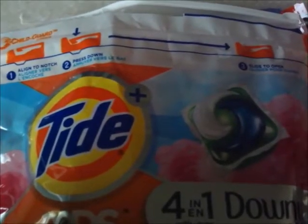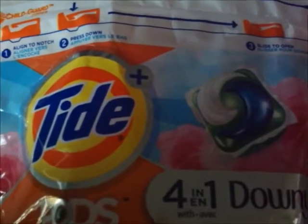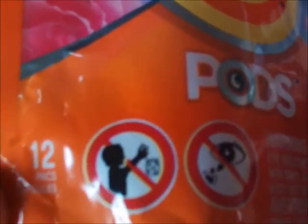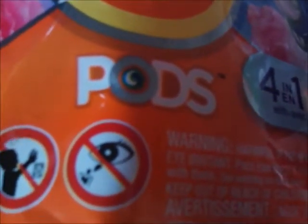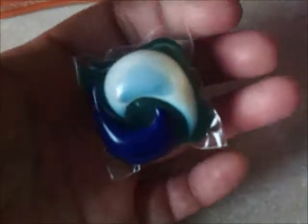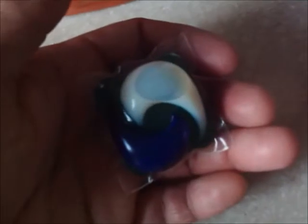Alright, today's video, I picked up some Tide laundry pods before they're banned. According to this picture, you're not supposed to eat it, and according to this picture, you're not supposed to pour it into your eye socket. It does look like a big gummy candy though. It smells like laundry soap.